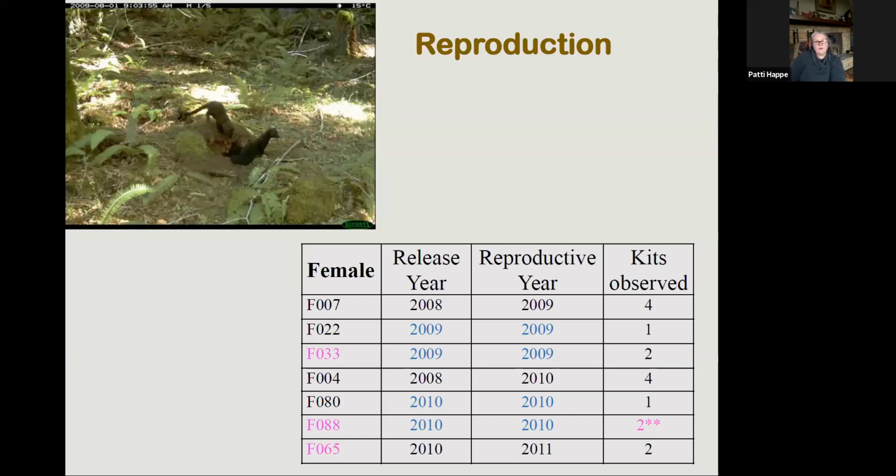So over the 4 years of radio telemetry, we only documented denning, or confirmed denning, in 7 females. And that's what's shown here on the graphic. We found 3 dens in 2009. The first one was female 7, as I mentioned, who did have 4 kits, which is the largest litter size of fishers on the West Coast. So that's encouraging. If they could find a mate and breed, they would be successful.